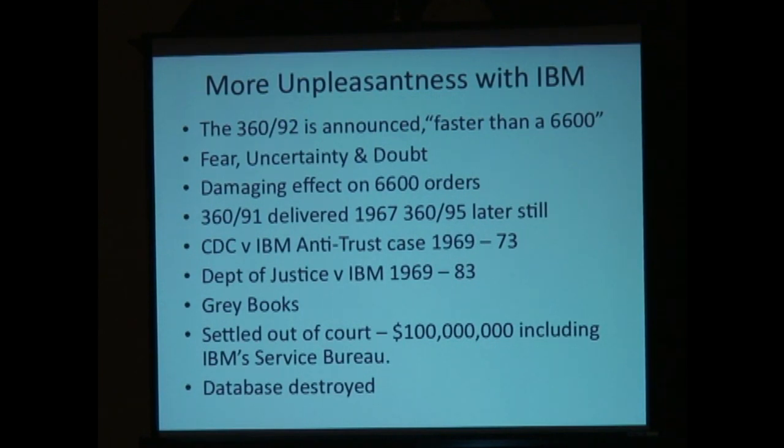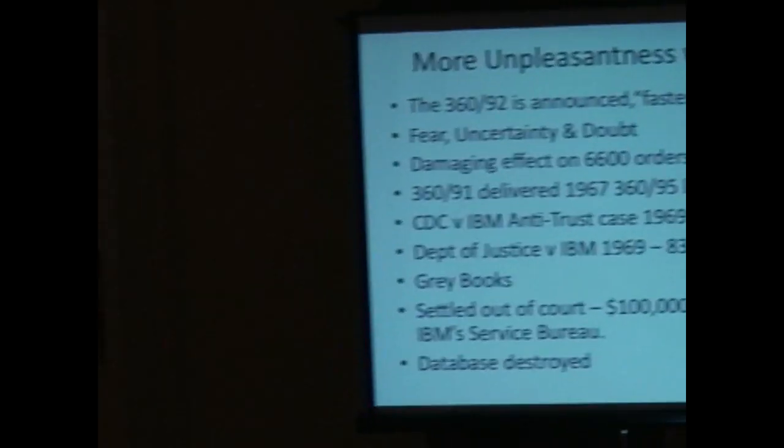But this had a very damaging effect on CDC, so they decided that they would have a go at IBM with an antitrust case. They alleged that IBM was guilty of uncompetitive business practice by announcing a machine that they never had any intention of marketing, the intention being as a spoiler to stop CDC taking orders. That case went on for 4 years.